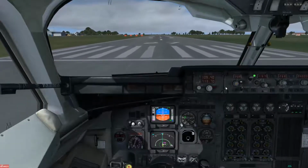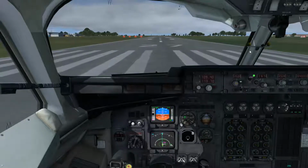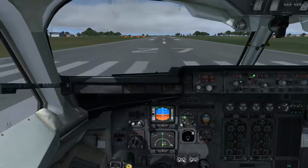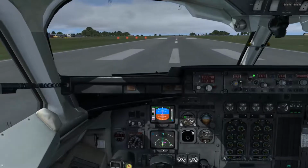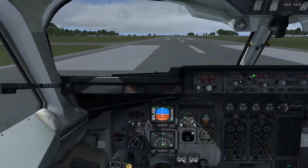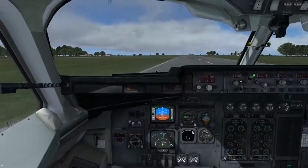So here we go. Let's just hit the brakes, just to slow down a little bit, and we'll go to about 50% and hit TOGA. Thrust is set. Struggling to get that centre line a little bit there. We are just struggling a little bit. Let's rotate. Let's get off the runway.